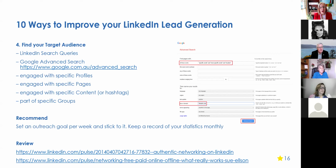But if you don't set a goal of how much lead generation you are going to do per week, you won't do it. It'll just fall into the too hard basket. So you've got to say to yourself, I'm going to reach out to at least 50 people per week. I'll probably do it Tuesday afternoons because it's a bit of a quiet patch, and away I go. And then keep a record of your stats, how your follower numbers or your connections are increasing. And that way you can see how your lead gen is working.